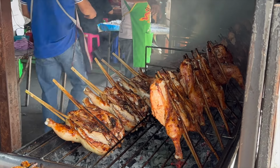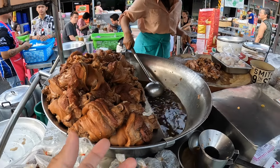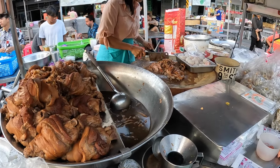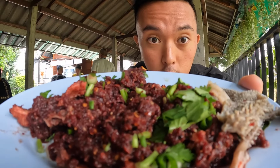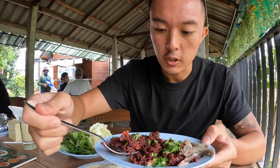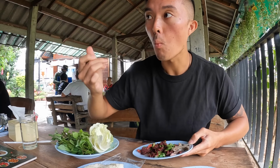Unreal barbecued chicken. Juicy, succulent pork. Look at that, the beautiful pork knuckles. That is the broth, the brown, beautiful sauce, and it looks incredible. And even to the extreme, raw, bloody beef, which looks pretty damn crazy, huh? Let's go and try this on its own. I mean, just look at that, huh? Whoa. And I'm very hungry, guys, so let's go and get a feed.